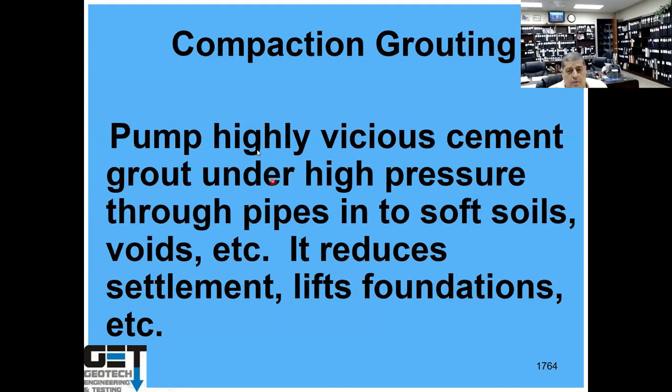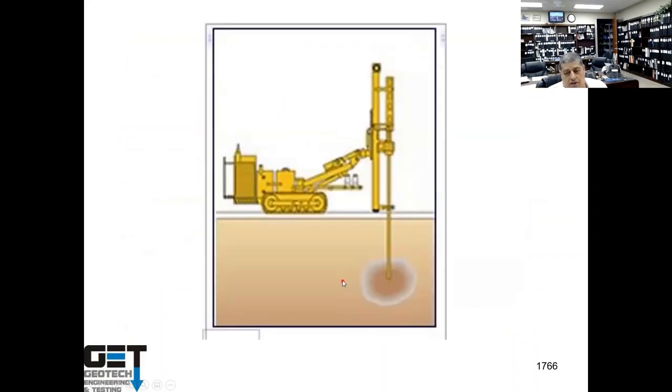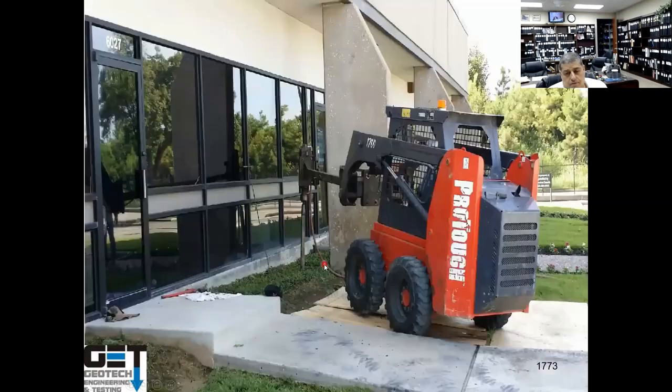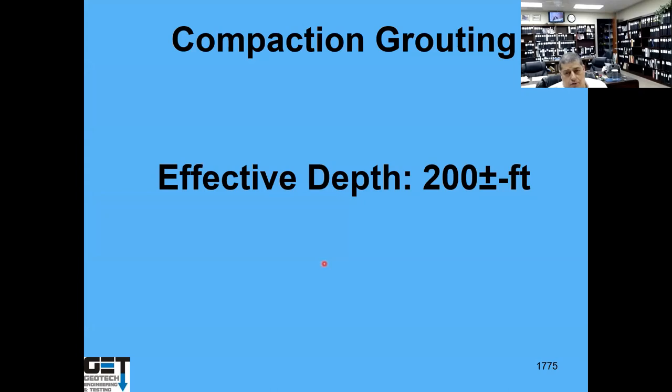Compaction grouting, you pump highly viscous cement grout under high pressure through pipes into soft soils. It reduces settlements and lifts foundations. So if you've got soft soils or voids underneath the foundation, you can pump grout in there at high pressure. It reduces liquefaction, decreases settlement, increases bearing capacity, and stabilizes sinkholes. You just inject it into soft soils under high pressure to underpin the foundation. Effective depth, about 200 feet deep.